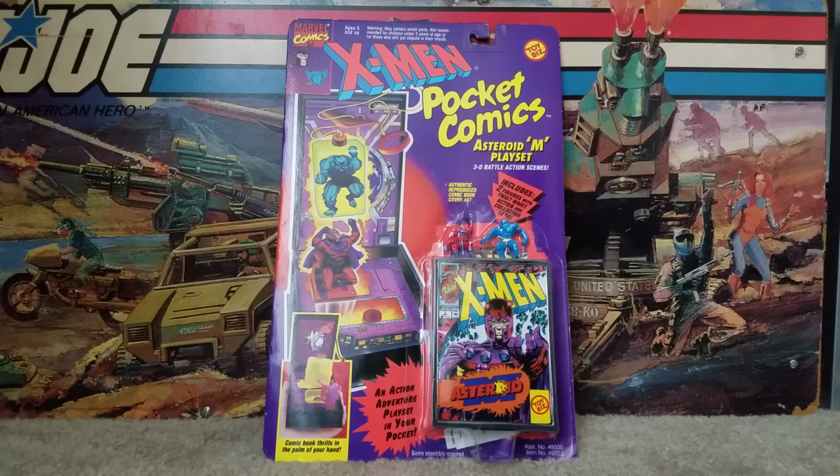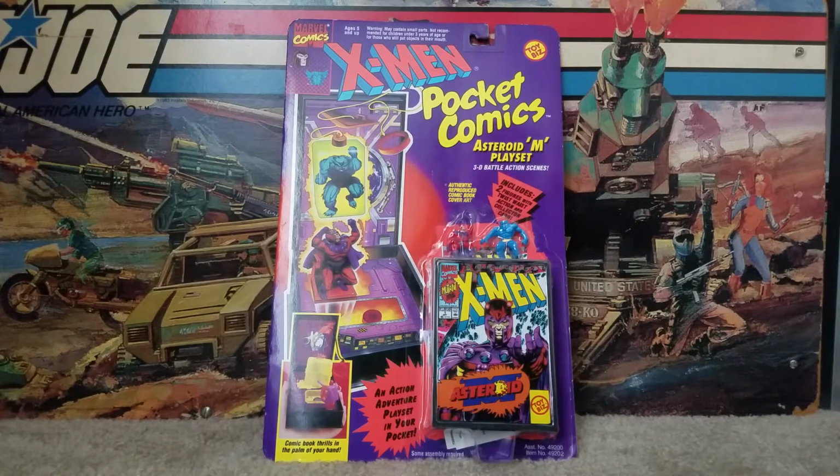Here's a fun one that I've had my eye on for a while. This is a Toy Biz X-Men Pocket Comics Asteroid M playset. 3D battle action scenes. Authentic, reproduced comic book cover art. Includes 2 figures with twist, waist, action, and collector card. An action adventure playset in your pocket. Comic book thrills in the palm of your hand.